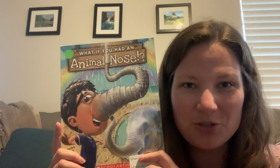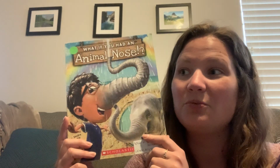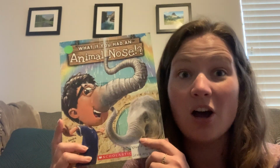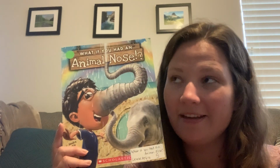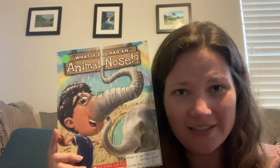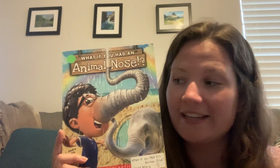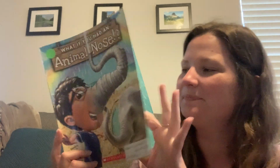What animal nose would you want? Would you want to have an elephant's? Would you want to have like a dog's nose? They're really good at smelling. How about an anteater or a giraffe? Do they have a good sense of smell? I don't know. We'll have to read to see what kind of animals are inside today. You ready?